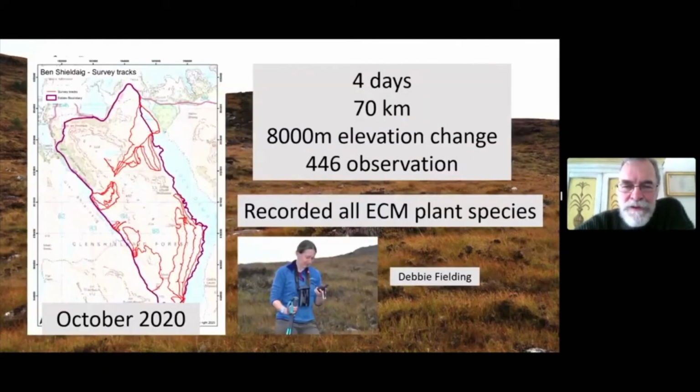And what we did was, during October 2020, myself and a colleague here, Debbie Fielding, spent 4 days walking across the site, and you can see the map on the left, and the thin red lines are our tracks, our surveys. Over the 4 days, we walked about 70 kilometers, and it's pretty rough ground, I have to say. We did about 8,000 meters of change in elevation, and we recorded about 450 observations on ectomycorrhizal plant species that may help establishment of any seedlings that we put in here. Okay? So we're trying to gain information on the ectomycorrhizal potential of plants across this site.